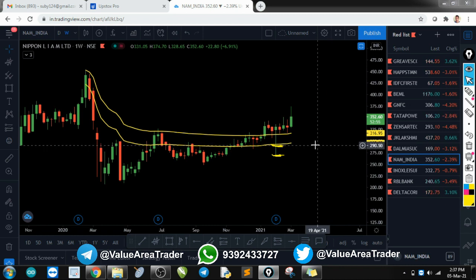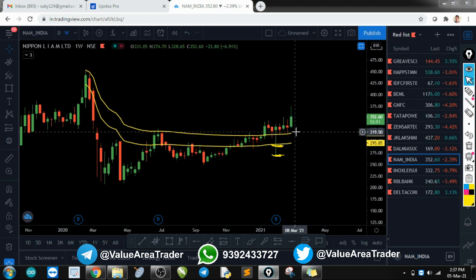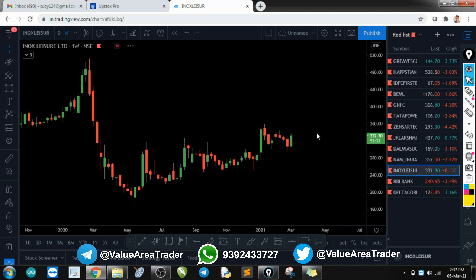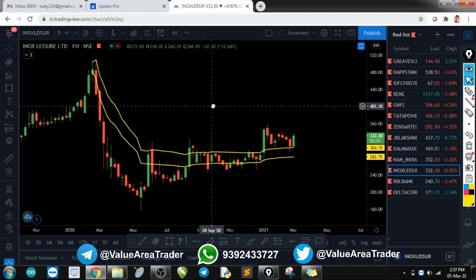So a weekly close. If you're taking a stop loss, you have to be sure that you wait for the week close, right? Because sometimes what might happen is probably on Wednesday and Thursday the price would come down, but by Friday it would again go back, creating this kind of wick. So you have to wait for a Friday close to get out of a stock if the stop loss is hit. Then Inox Leisure, same pattern.